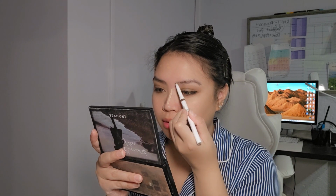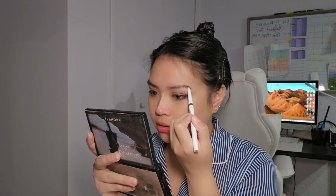I take a nude eyeliner and line the inner corner of my eyes. For my eyebrows, I usually don't fill them up from top to bottom because I don't like how harsh it can get or how thick it can get. I usually just line the horizontal center and then brush them up so I can spread the product, and that would usually do the trick for me.